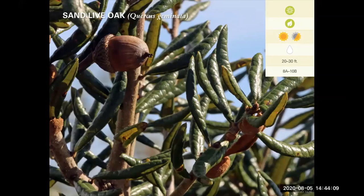This is something that Doug Tallamy talks about a lot. So again, I recommend checking him out to learn more about the value there. Sand live oak is really good in a place where you really want a live oak, but you don't have the space. It's just like a small version of a live oak.